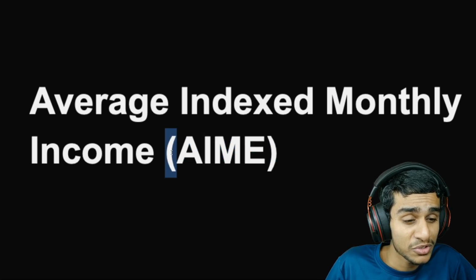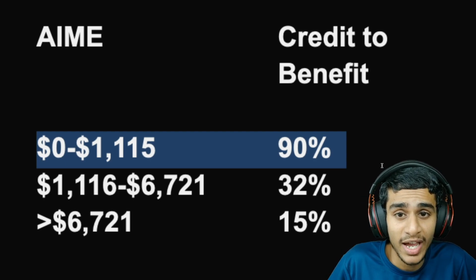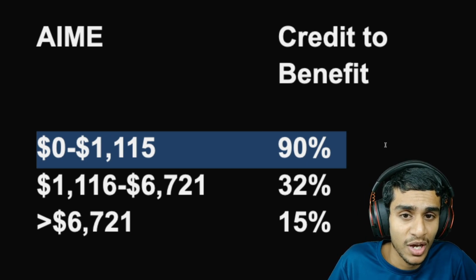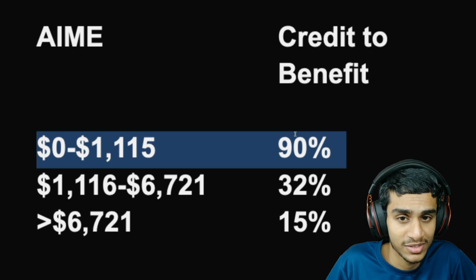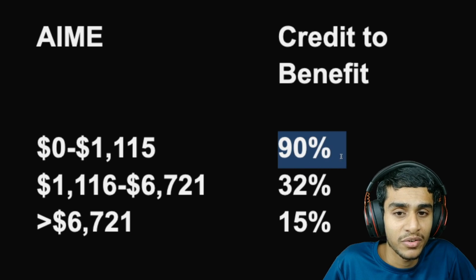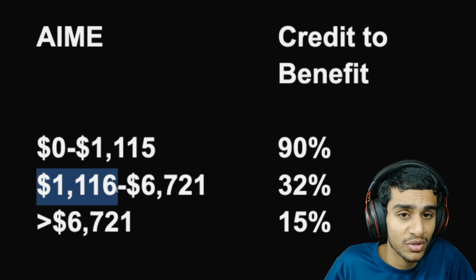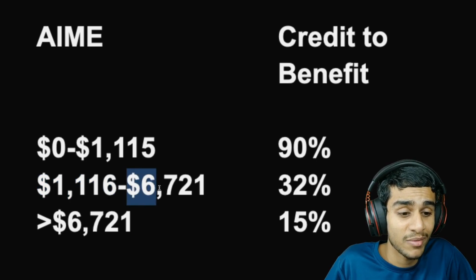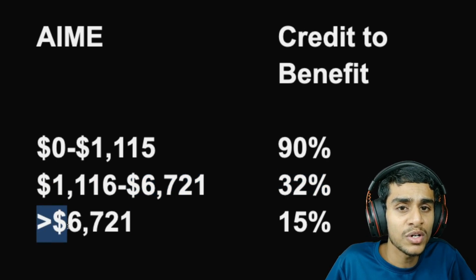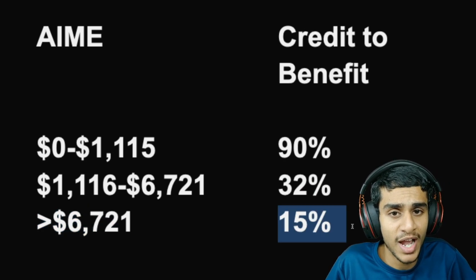Then they will run your personal AIME figure through the bend point formula, in place in the year when you turn 62. So for example, the bend point formula in 2023 looks something like this. For the first $1,115, you get 90% credit to your benefits, for the amount between $1,116 and $6,721, you get 32% credit, and for the amount over $6,721, you get 15% credit as a result of this formula.